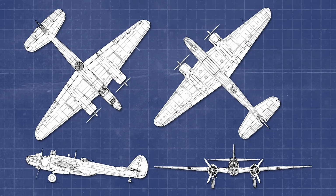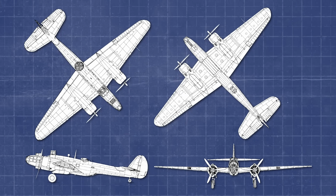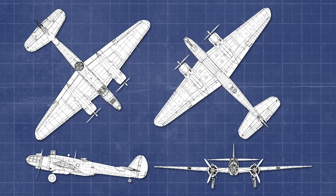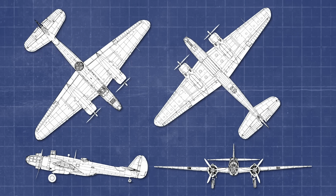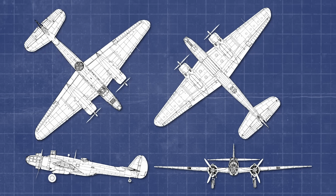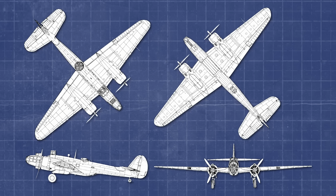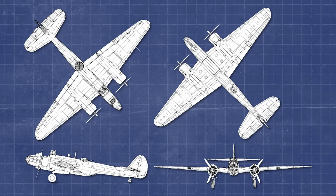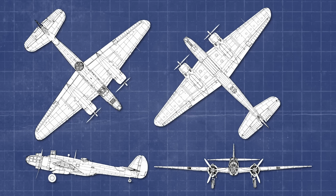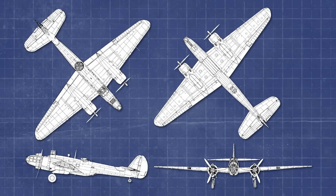Thus, in 1937, when the Army Air Corps issued requirements for a new attack aircraft, they stipulated that only twin-engine designs would be considered. Along with this, their requirements included a top speed of at least 200 miles per hour with a full combat load, a minimum bomb load of 1,200 pounds, and a minimum range of 1,200 miles. By mid-1938, the Army had received several submissions, and eventually 4 prototypes would be built to be assessed.